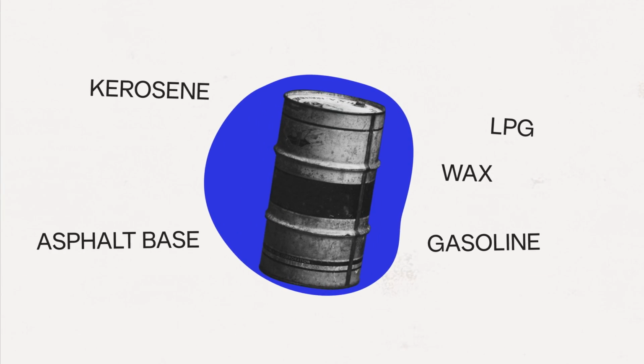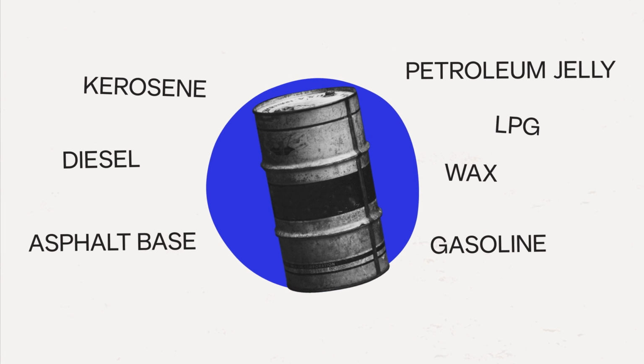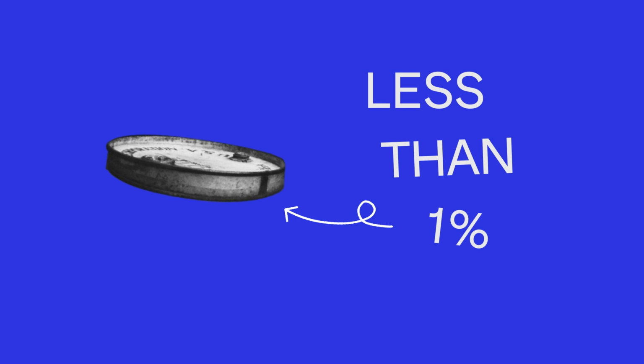But we learned that petroleum jelly doesn't extract crude oil to create petroleum jelly. It's mainly using a byproduct or a waste of other petroleum-derived products. And that sparks a whole interesting and controversial conversation of, is this sustainable because it is upcycling waste or not?